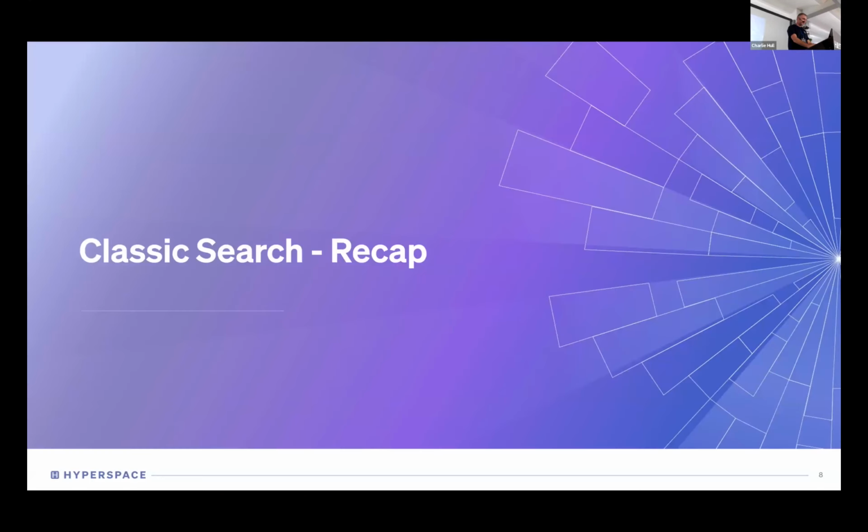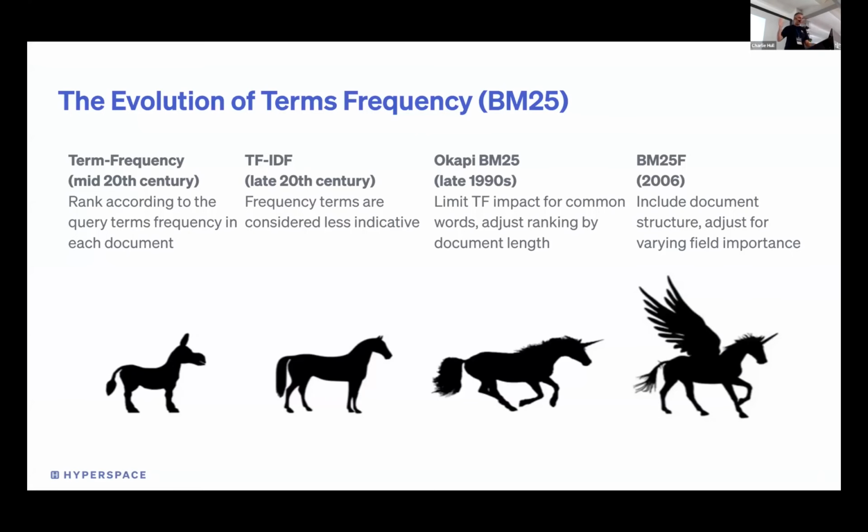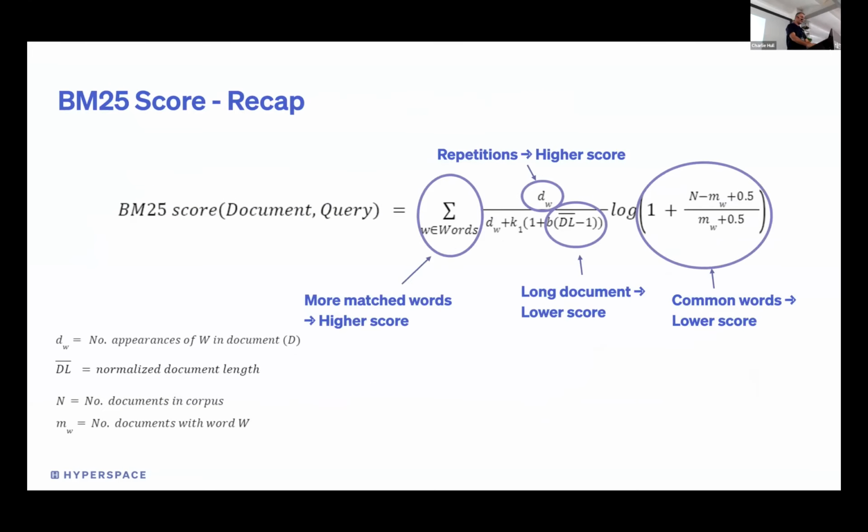So a quick recap of what we have had around classic search for many years now. The evolution from term frequency to TF-IDF up to BM25. This exists for dozens of years now, and does pretty well around keyword ranking. This is the full equation of BM25 and the knobs that can be used to tweak it.